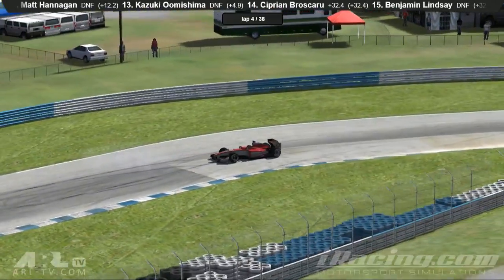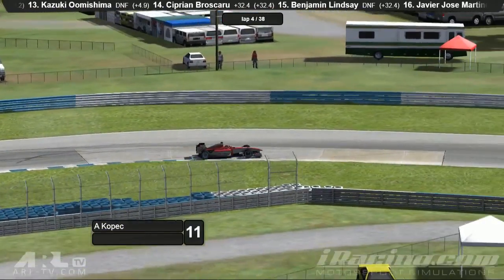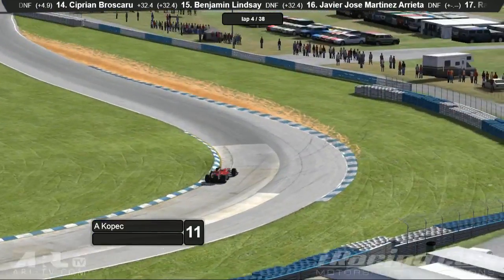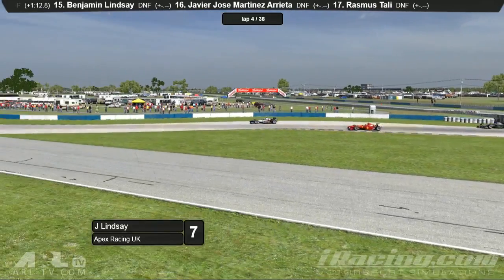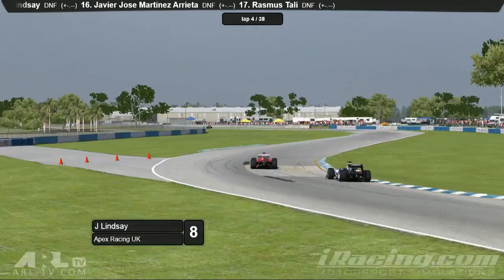Oh, we've got another car around. I think that's Anthony Kopek, seems to be struggling out there. Yeah, he wasn't too far behind Louis Baboni. And we've got Justin Lindsay spinning, and I think that's also Richard Avery going around again. Cirrus coming through the pair of them.